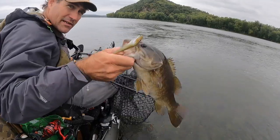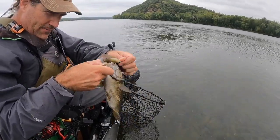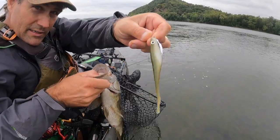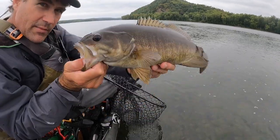Very active. Subtle ledge. They're eating the 5-inch scented jerk shad with the eyeballs on it. See the eyeballs? I think they make a difference. Did it make a difference?